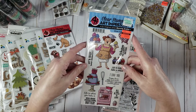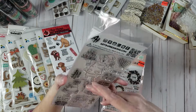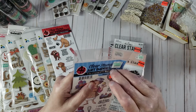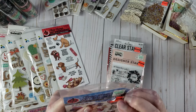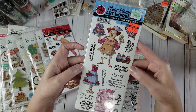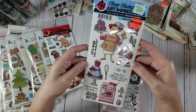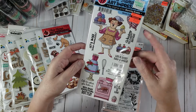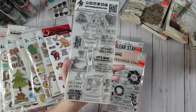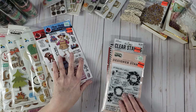Okay, here's another one. This is another Art Impressions. And this one is called, what is it called? Whisket. I hate when they put the price tag on top of stuff. The Whisket set, that's what it's called. And it's like a baking. Isn't that cute? I just love her. She's just adorable. This would make really cute birthday cards. It's got some birthday sayings on there too. And that's what it looks like on the back. That one was also $3.24.